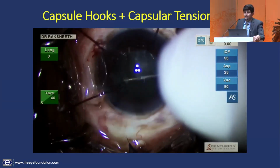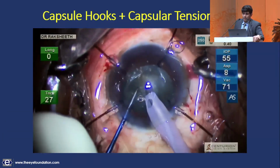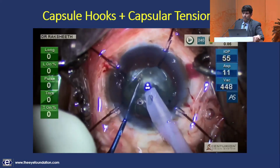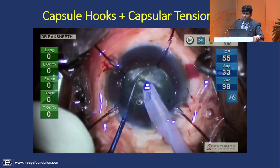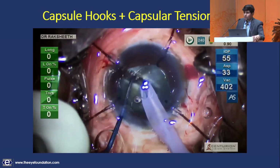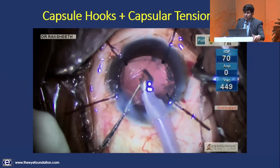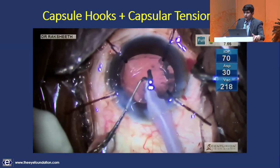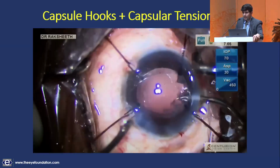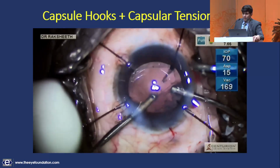Now I can easily achieve nucleus rotation and perform safe phacoemulsification, going ahead with sculpting a small groove. And once the initial chop is achieved, the rest of the surgery is quite routine. Of course, one can be slower than what one normally does. And with the last piece done, while the capsule hooks are still in the eye, we can complete the cortex aspiration as well.